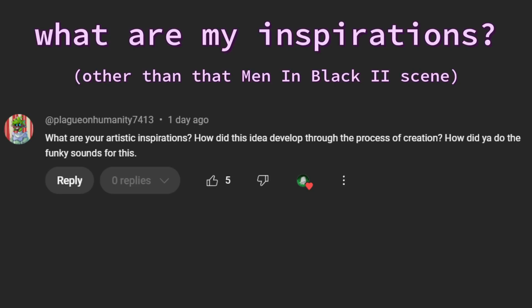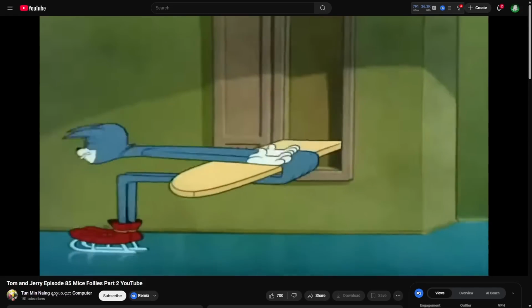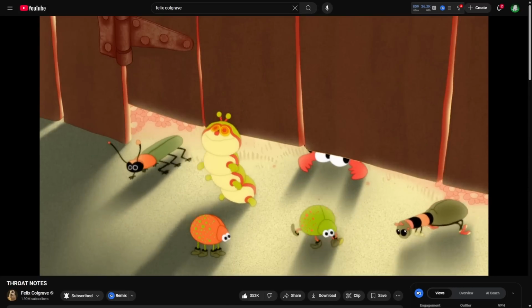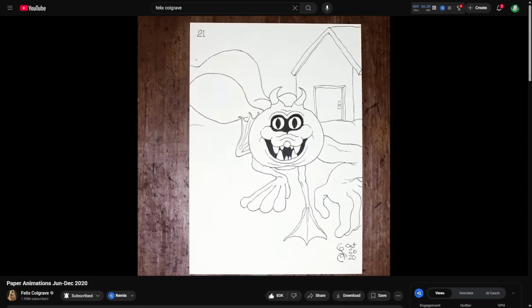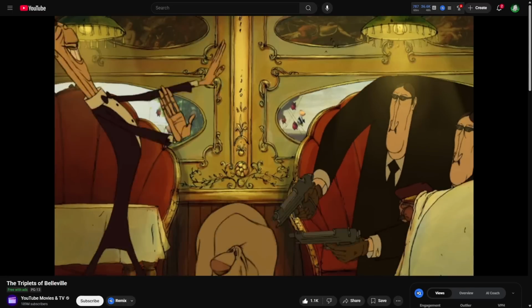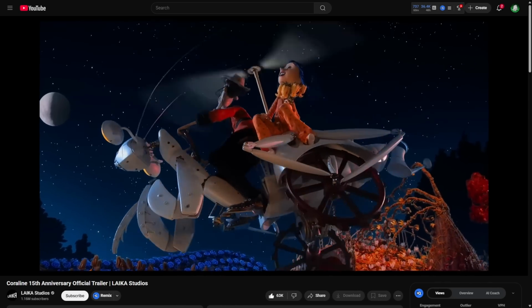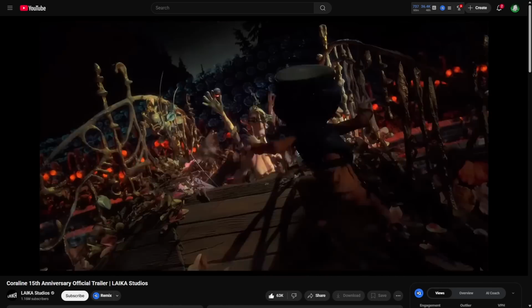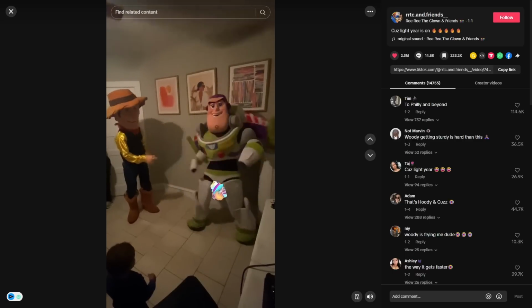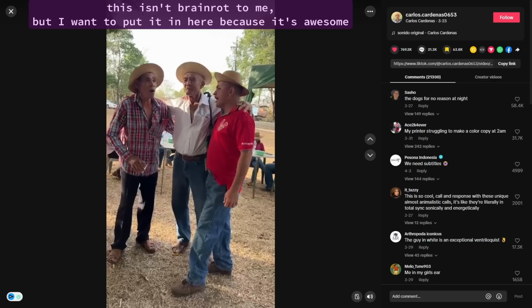But people want to know what my inspirations were first, so here's a big list. For animation, Looney Tunes and slapstick stuff like Tom and Jerry have a similar type of cartoon violence. Felix Colgrave's fluid animation style is always inspiring. Triplets of Belleville is one of my favorite movies specifically for the animation. Henry Selick is great, Laika Studios, and other stuff on this list. I also like absurd TikTok memes and typical brain rot stuff.